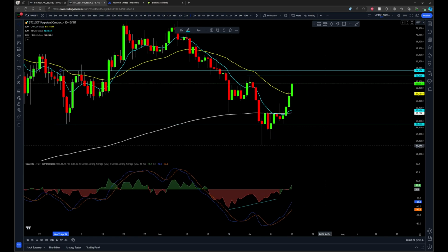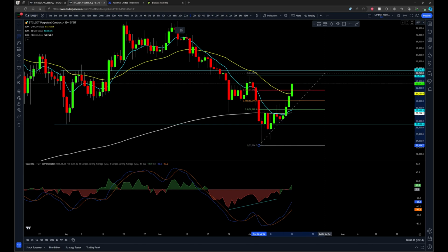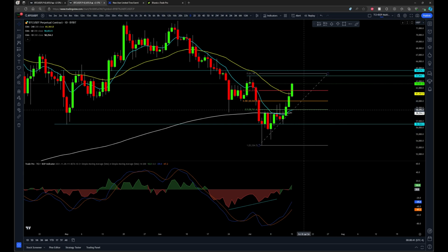So that's what I want to see happen here. And hopefully there is a pullback to then get a decent entry, with the idea that just assuming the bottom is in at that point. So let's say that we break it, price ends up in this range, we pull back 50% or so. So looking for an entry around that 58,000 area.